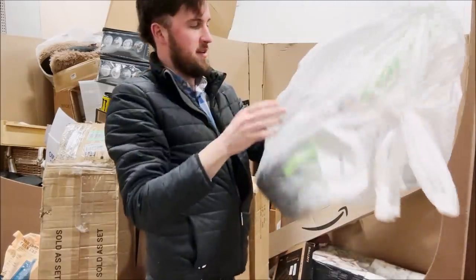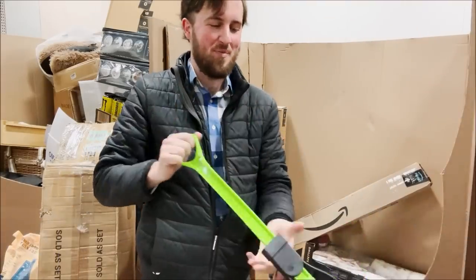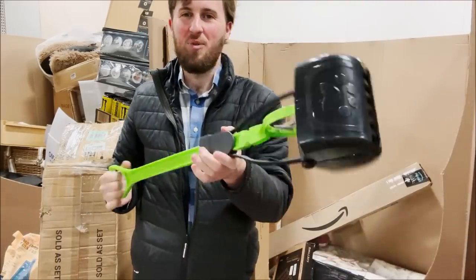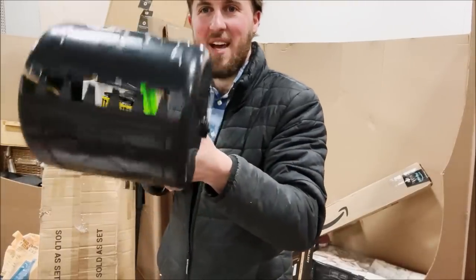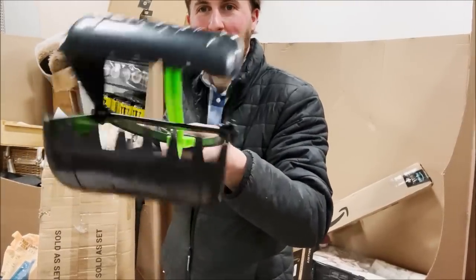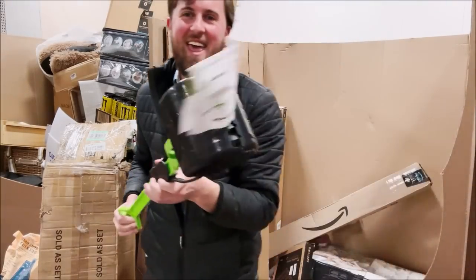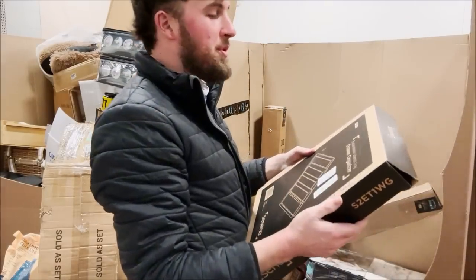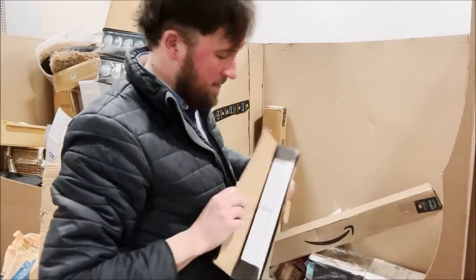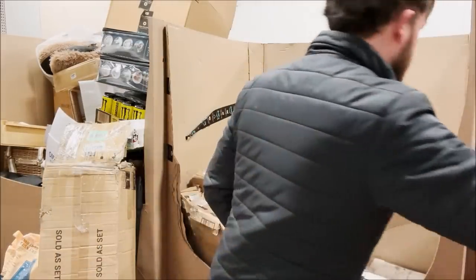All right, here we've got a pooper scooper. A really bad one. Hello, my name is Pooper Scooper. I am a crap claw. All right. Oh, lost it, hold on. All right, what is this? Expandable, rather. I don't know where I saw foldable. Drawer organizer. So you can organize your drawers. $10.